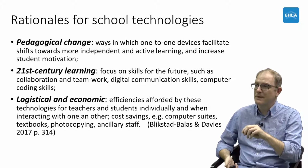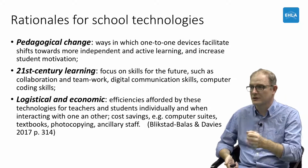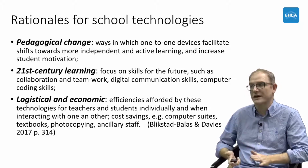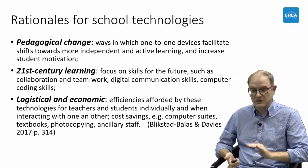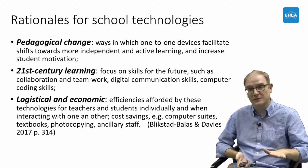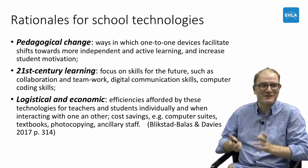And a second rationale usually given for the use of technology in schools is this idea of what's termed 21st century learning. And this has a strong skills-based focus. So how can students be employment ready, if you like? What kind of skills can they develop in order to leave school or university and be ready for the 21st century jobs environment?